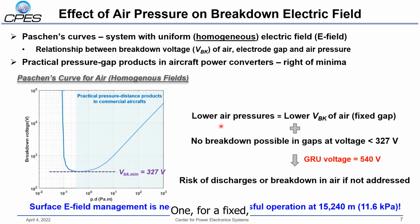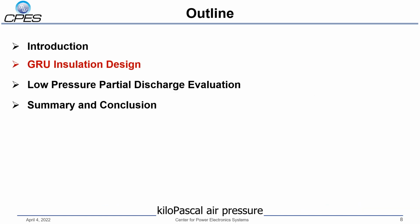One, for a fixed gap distance, lower air pressures result in lower breakdown voltages. And two, no breakdown is possible in an air gap when a voltage of less than 327 volts is applied to it. Therefore, careful design and surface E-field management is required to prevent discharges or breakdown in the 540 volt GRU system under consideration for successful operation at 15,240 meters or 11.6 kilopascal air pressure. In the next section, we'll look at the detailed insulation design of the GRU.